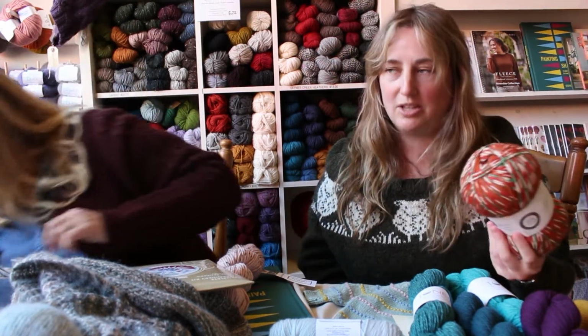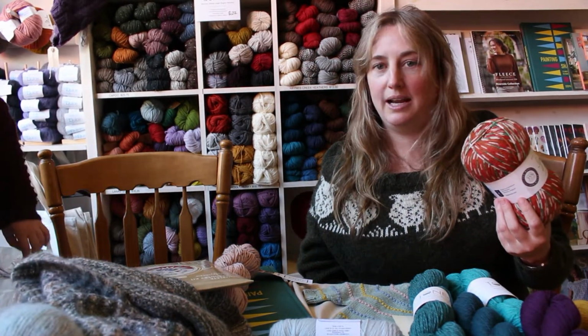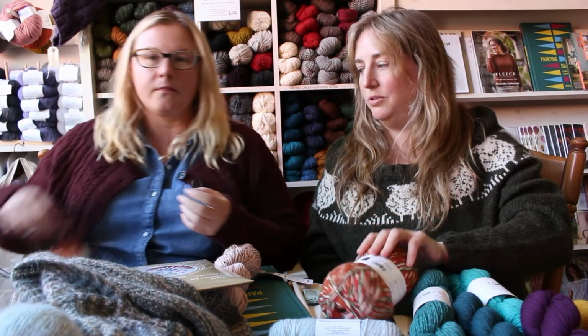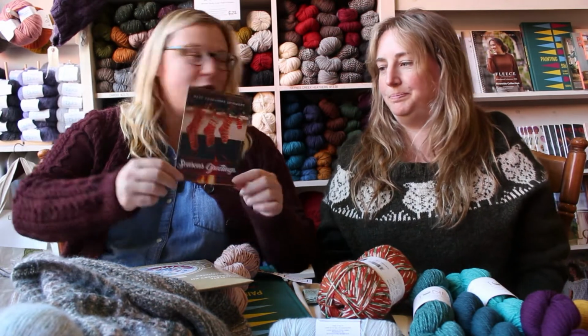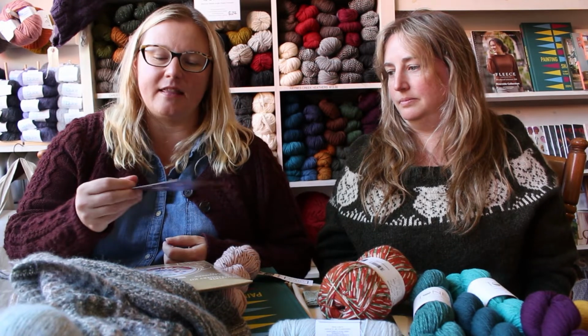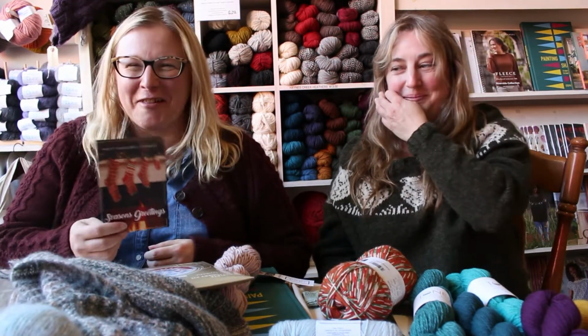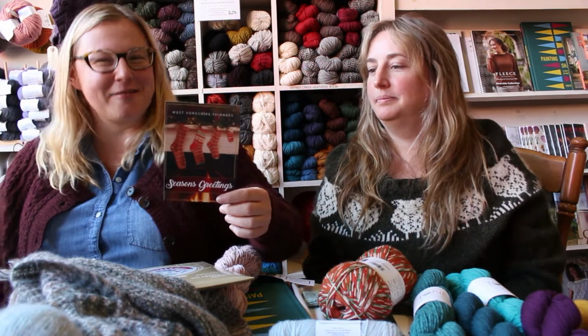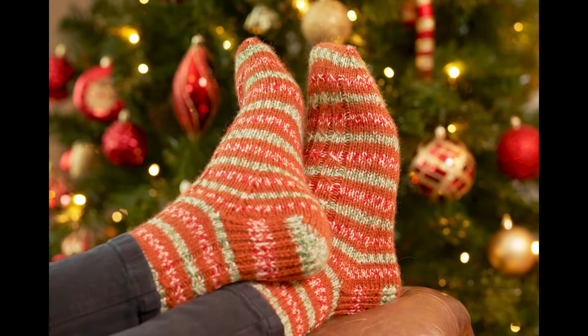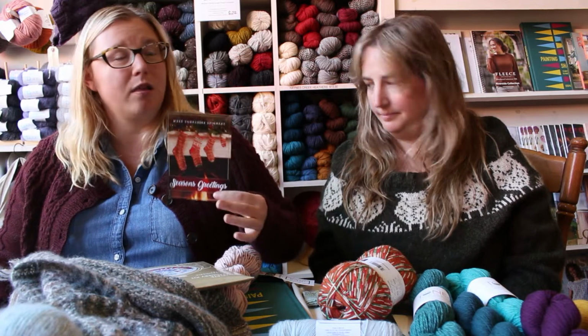So I would suggest ordering yours. If you see one that you like, you're going to want to order it. It also comes with some patterns. When you buy this from us, you get this little leaflet, and on the back of this there's a QR code for 5 free patterns that go with the Christmas sock yarn. So for $18.75, you get this gorgeous yarn plus 5 patterns.